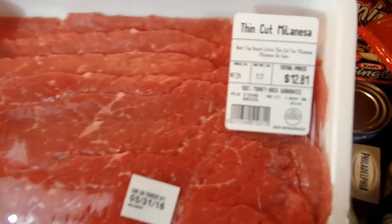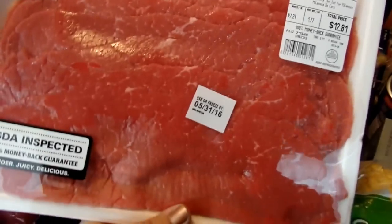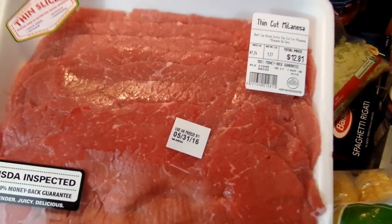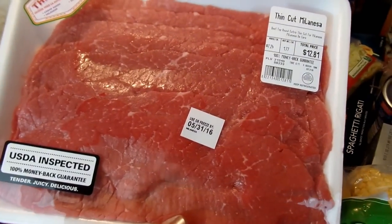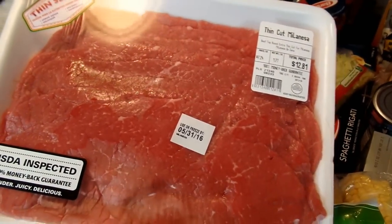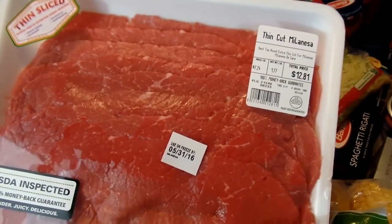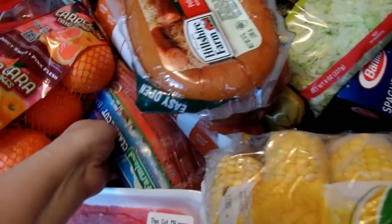And let's see, I picked up this. This is something that I often find at Walmart. This is thin cut Milanesa, and it's a super thin cut beef. And the way I cook this is by breading it and shallow frying it. And it's a real treat. We only have it about once a year because it's fairly labor intensive, but it is absolutely delicious. So we'll be having Milanesa in this next couple of weeks.